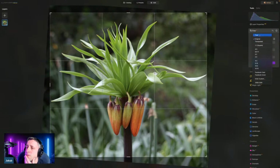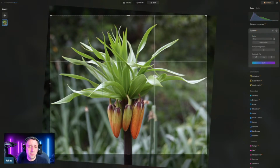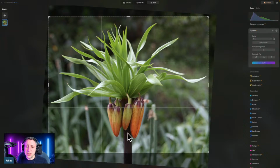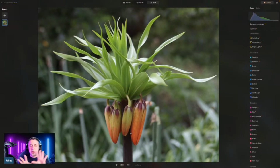Let's go for 3 and crop it a little bit here, a little bit on the side, and a little bit on the side here. So we need to crop it on the top. By doing that, I'm basically positioning the plant in the center, to make it look like it's standing on top and adding a little bit more balance to the overall feel. Now, after that, I would make the background a little bit darker.